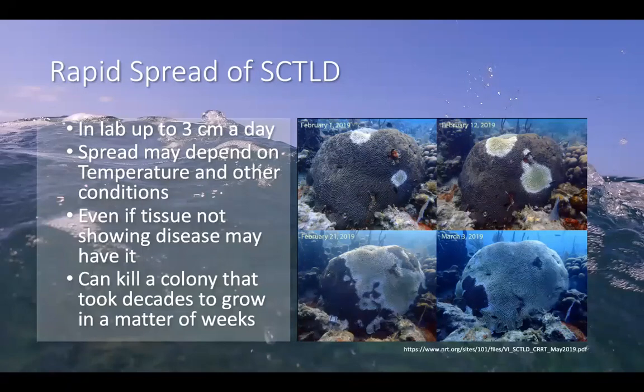There's one example of a particular coral colony in Florida that's been aged at over 320 years old, I think, that over the course of a couple months died off completely from this disease. So what took decades or centuries to build can be destroyed in just a matter of weeks or months.